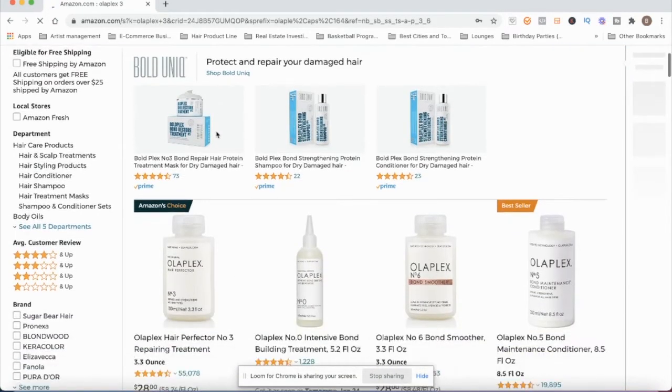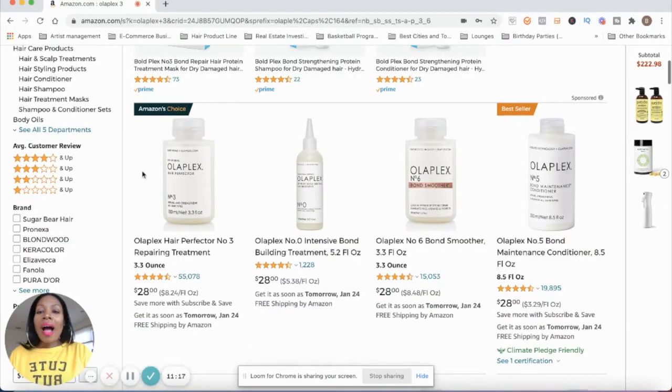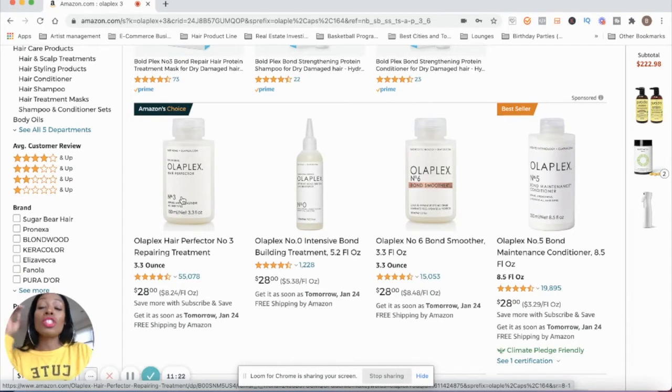Now, I'm telling you right now, it's Olaplex. I'm talking about the number 3, the repairing treatment, but Olaplex, I'm gonna just be honest with you. This is a dope brand. They put a lot of research and development into their products, and listen, you're gonna get great ingredients, concentrated ingredients with Olaplex.